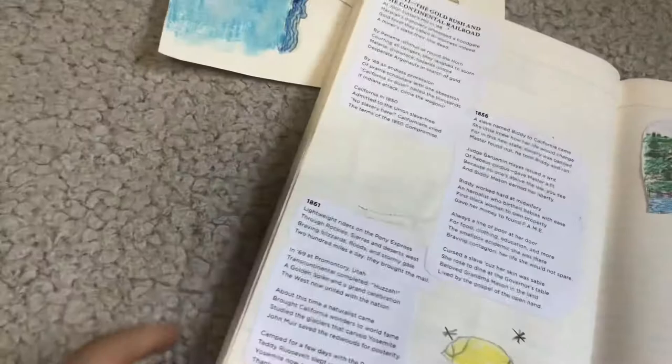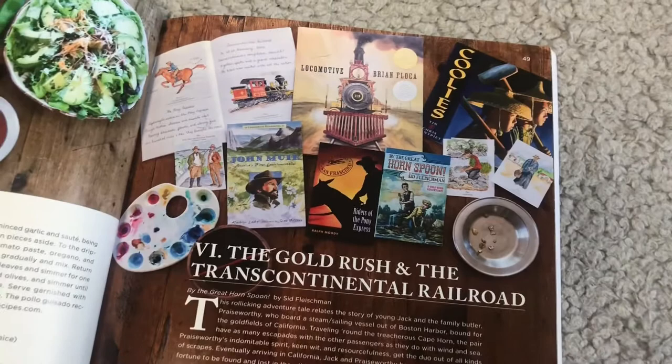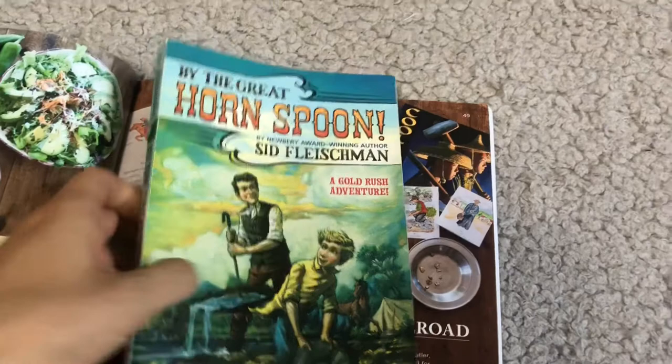The next section is the Gold Rush and the Transcontinental Railroad. There were some really good books in this section. By the Great Horn Spoon was one of them. This is a Gold Rush adventure. Riders of the Pony Express. And we loved this book.